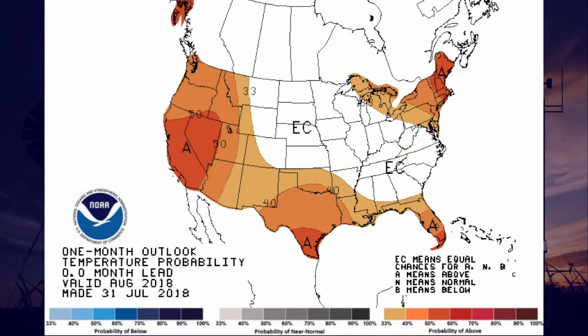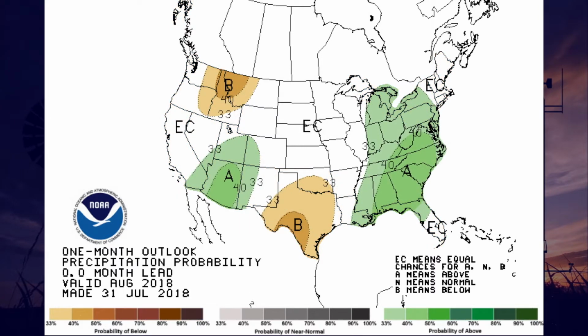Now let's go out to the future and look at August. These outlooks from the Climate Prediction Center. We see increased odds of above normal temperatures across the entire state, except a little tiny corner in the far northeast. And as we look at precipitation, we see increased odds of below normal precipitation. The odds aren't greatly increased, but they are there. So that's not good news for that southern tier of the state, where we have the drought intensifying, increased odds of above normal temperatures and below normal precipitation.